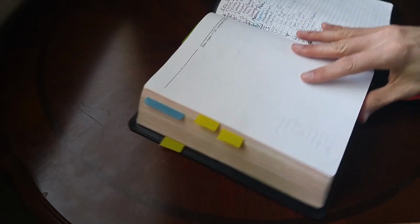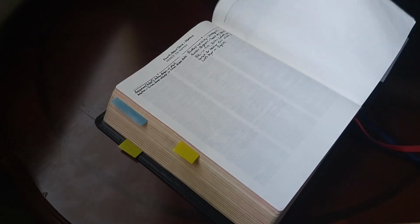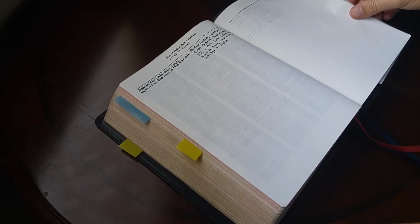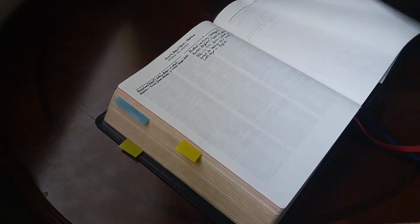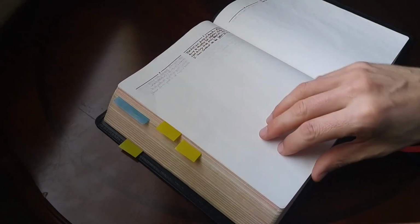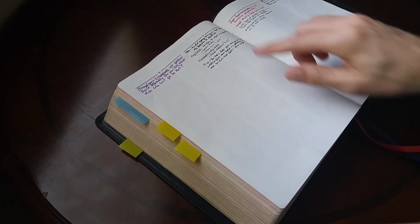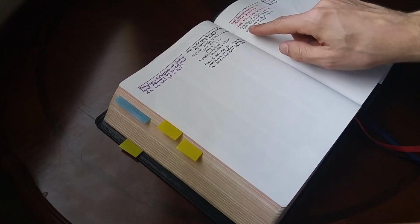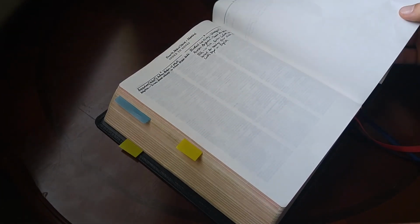Wanted to mention too what I do with some of the blank pages in the back. Some people have asked me what I do with this stuff. The Cambridge Wide Margin comes with several pages where you have letters A, B, C, D, E, F, G, and so on and so forth. And I've decided to use that for sermon illustrations, illustrations that work really well, or illustrations that I would use in multiple sermons.